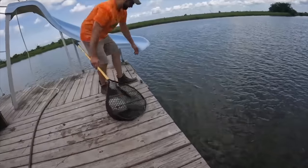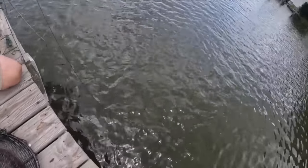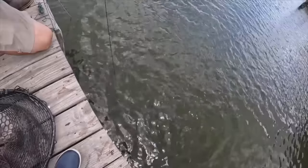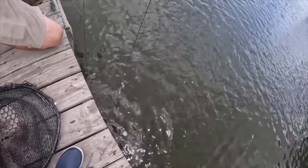All right, we got three hand lines out and three crab traps out. We're gonna keep checking these hand lines and we'll probably leave the crab traps out for a few days. And we can make more like this one if this one catches them. I don't feel anything on this one. I wonder if they don't like that bait maybe.